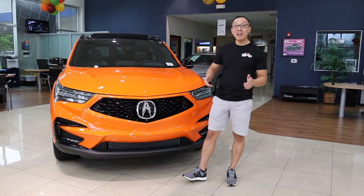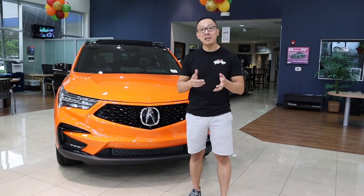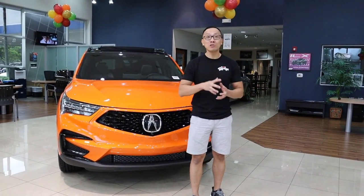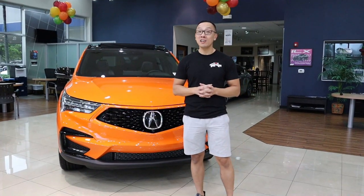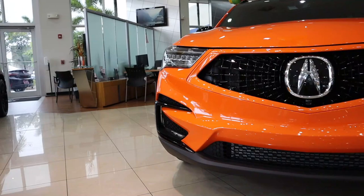2021 is right around the corner, and we have one right over here. Introducing the 2021 RDX PMC Edition, number 6 out of 360 production units, also finished in this stunning Thermal Orange Pearl borrowed from the hybrid supercar Acura NSX. You can get the entire package for just under $53,000.